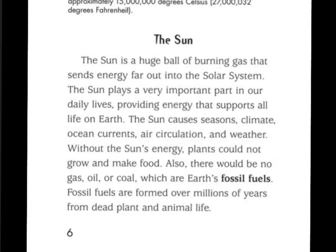The Sun. The Sun is a huge ball of burning gas that sends energy far out into the solar system. The Sun plays a very important part in our daily lives, providing energy that supports all life on Earth. The Sun causes seasons, climate, ocean currents, air circulation, and weather. Without the Sun's energy, plants could not grow and make food. Also, there would be no gas, oil, or coal, which are the Earth's fossil fuels. Fossil fuels are formed over millions of years from dead plant and animal life.